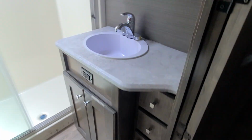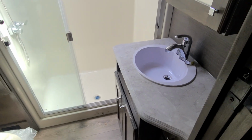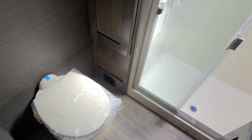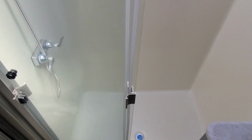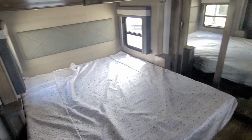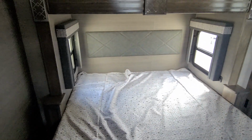This is your one and only bathroom. It has, of course, a sink, vanity, separate toilet area, cabinetry. And this is a little slider door. And this is your shower area. And then off the shower area is your master bedroom. This is also a pop out, and you have cross ventilation, queen size bed. And then you have plenty of storage for your master closet.